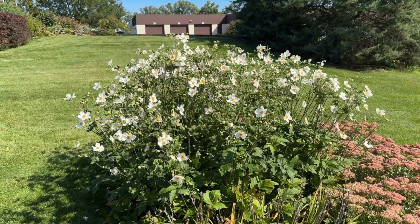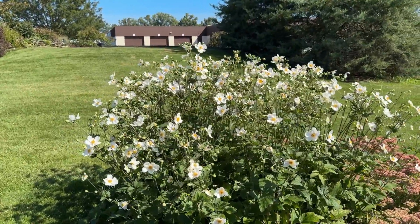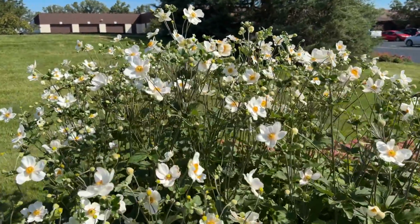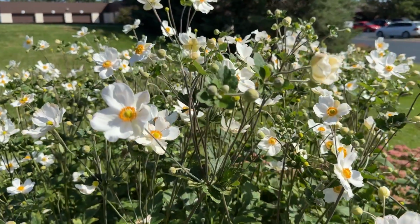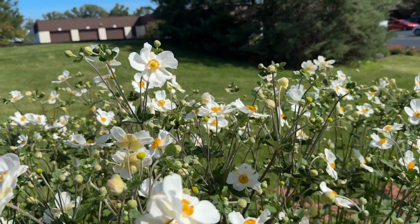Anemone definitely comes to mind when I think about fall garden color. Here we've got a beautiful white anemone. This is Honoré Jobert, and this anemone is about 4 foot tall. So definitely something that is going to add some serious height to the garden.